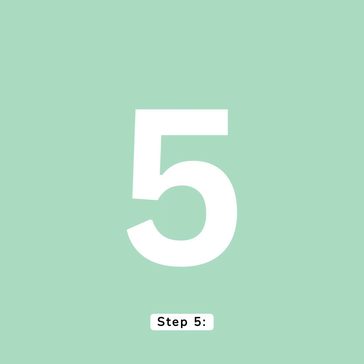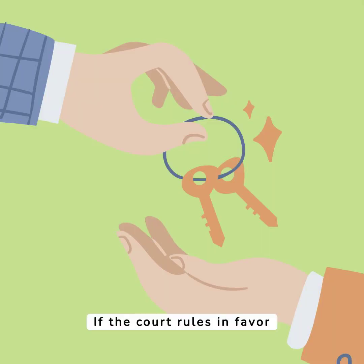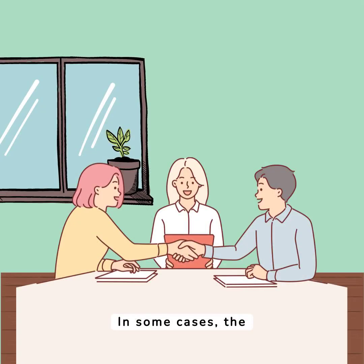Step 5. Eviction order is issued. If the court rules in favor of the landlord, it will issue an eviction order or judgment right after the trial ends. This happens quickly in eviction cases, with the court immediately providing a formal written judgment. In some cases, the judgment might dismiss the case in favor of the tenant or lead to a consent judgment where both the landlord and the tenant agree on the terms. The tenant will receive notice of the judgment to ensure they fully understand the court's decision and their rights, including the right to appeal the eviction.